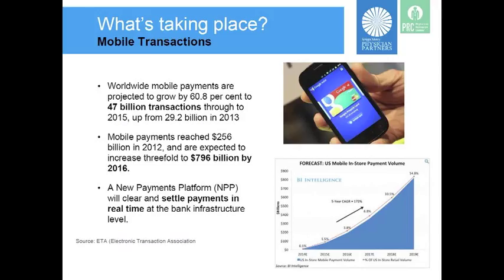Today, when you take a transaction, you're getting your money deposited either in 1 day or 2 days or maybe 3 days from now. The new platform, which is called the New Payment Platform, NPP, what a novel name for it, will actually clear settlements in real time. So the moment you take a transaction, it's automatically put into your bank account. That's where this is going. Some pretty positive stuff. Next slide, please.